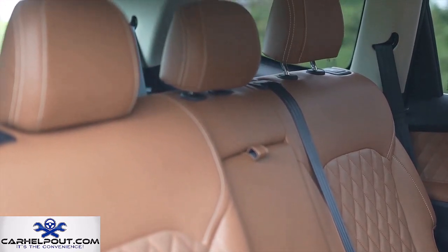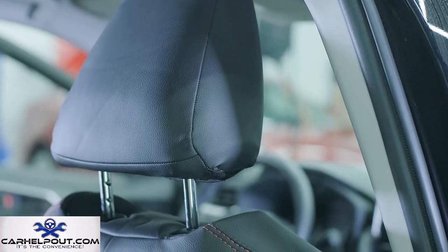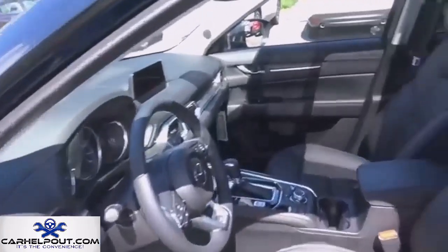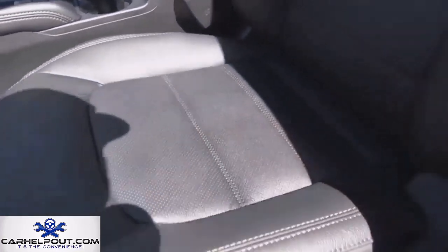Finally, let's step inside the 2017 CX-5 and talk about some interior and comfort-related issues that have been reported by owners. Overall, the CX-5's interior is well regarded for its quality materials and comfortable seats, but there are a few areas where some owners have expressed some concerns.